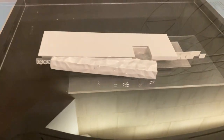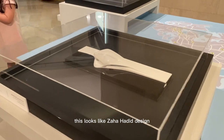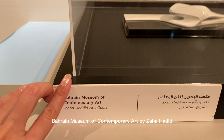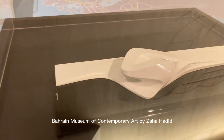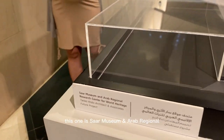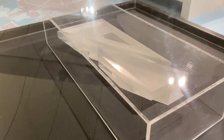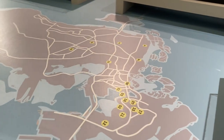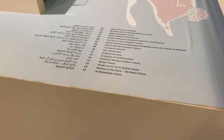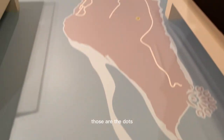Children's Museum. These are future plans of Bahrain for museums. This looks like Zaha Hadid design, I feel. It is. Bahrain Museum of Contemporary Art by Zaha Hadid. This one is Sara Museum and Arab Regional, Tadao Ando, architects. Let's check yung names. Okay. See yung dots.